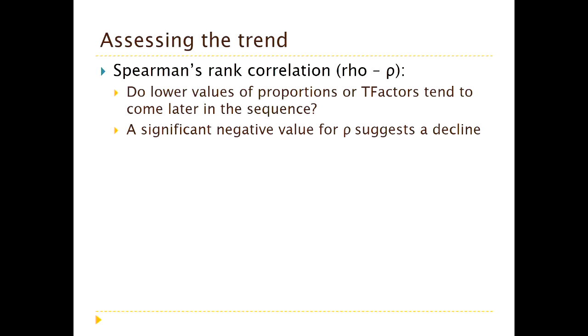So we rank the years and we rank the relative frequencies and look at their correlation. What we're actually looking at is whether there is a tendency for the lower proportions to come later in the sequence. If so, then that suggests a decline in frequency relative to the recording effort of that species.